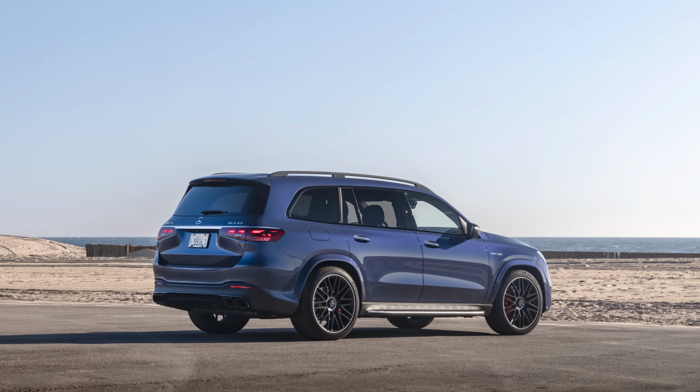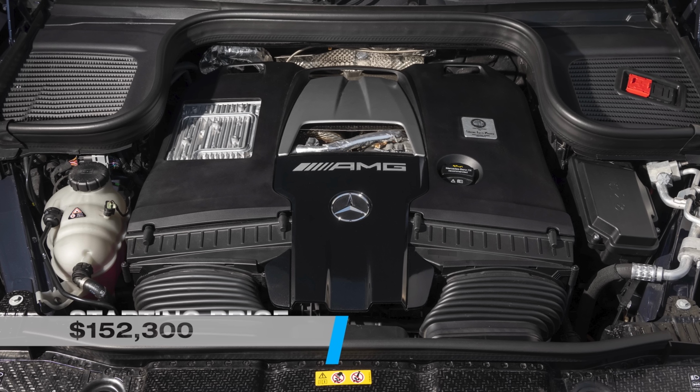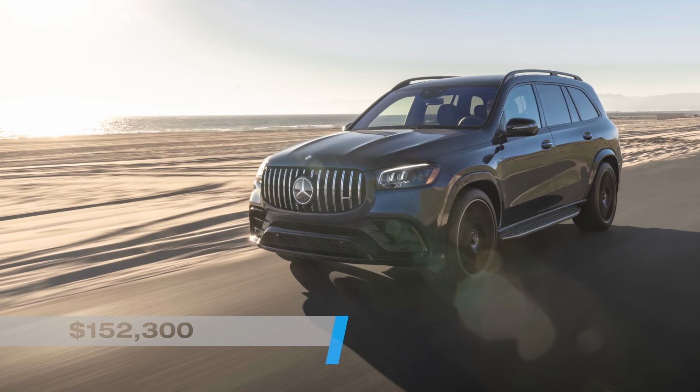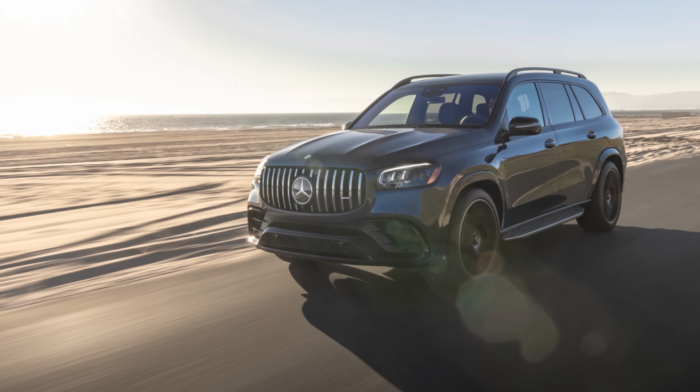And the AMG GLS63 packs 600 horsepower under the hood, enough to accelerate this behemoth from 0 to 60 miles an hour in under 4 seconds at our test track. That makes it faster in a straight line than our supercharged Mustang Dark Horse.